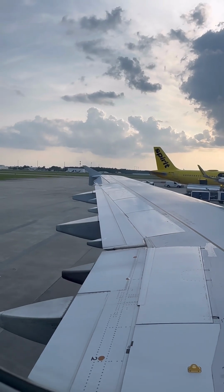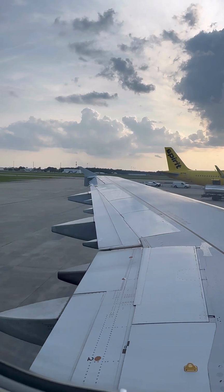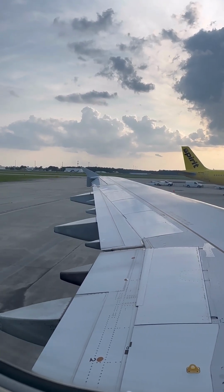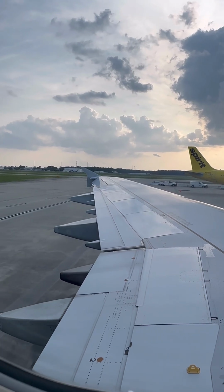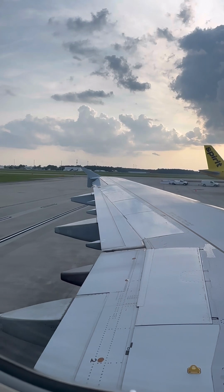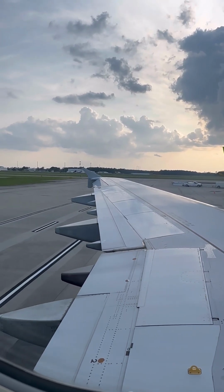First, make sure your seat is upright, all larger electronic devices are put away, and your tray table is stowed. Seat back device holders must be stowed for taxi, takeoff, and landing. If you have a carry-on, place it all the way under the seat in front of you. Larger carry-on luggage goes in the overhead bin.